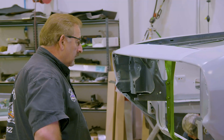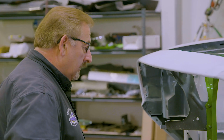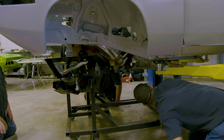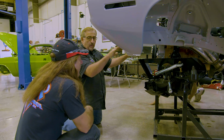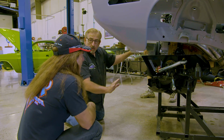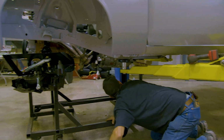Yeah. This header looks like it might hit the frame rail. Look, we've got about an inch on it. Okay. Yeah, well, we're still looking pretty good. I think you're looking good on the K members. Once it gets up past that, too, we can move this around more. That's pretty close now.